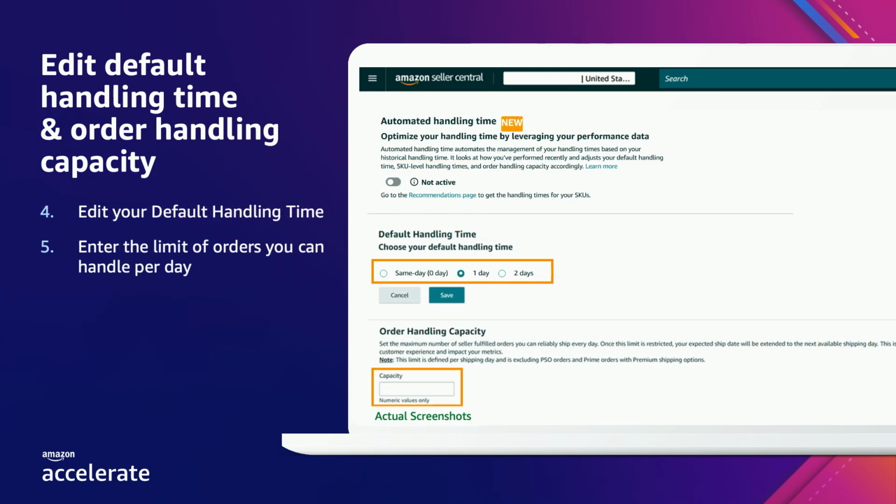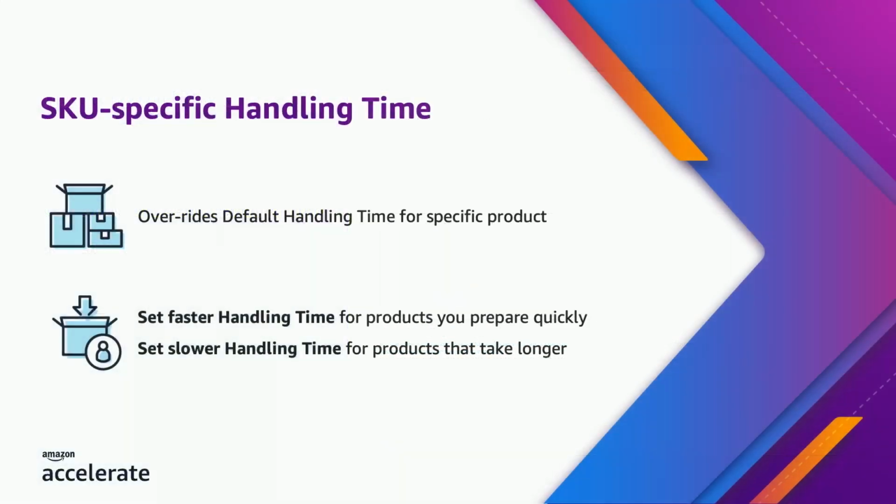The default handling time, again, same day, 1 day, or 2 days, and below your order handling capacity, where you can input a number for how many orders your business can manage in a day. Now, default handling time applies to the majority of your orders. What about the exceptions? And so that's why we have SKU-specific handling time. SKU-specific handling time is for a particular product, you're going to override your default.